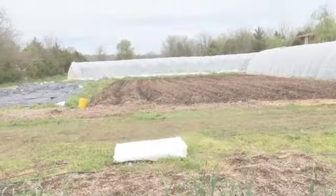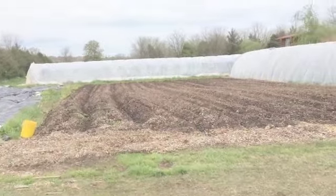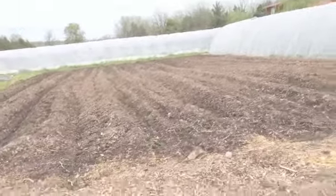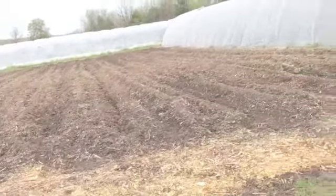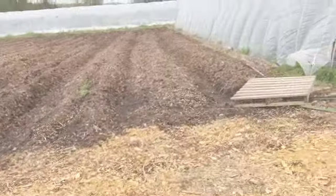And then out here we've got potatoes. This is the potato field this year, and nothing's coming up yet. Everything's in the ground, planted, and should start popping up in the next week or so.